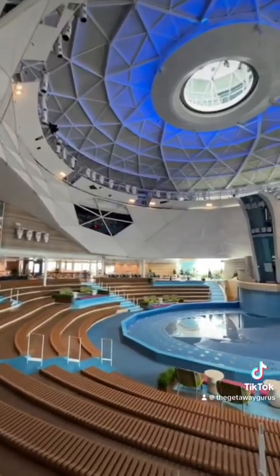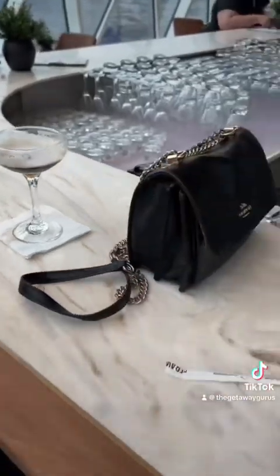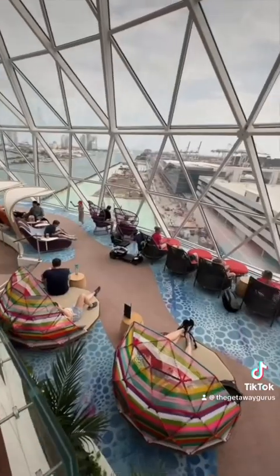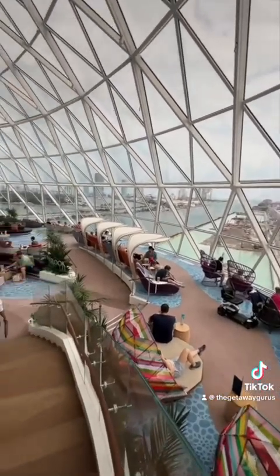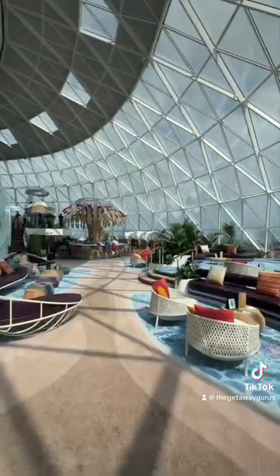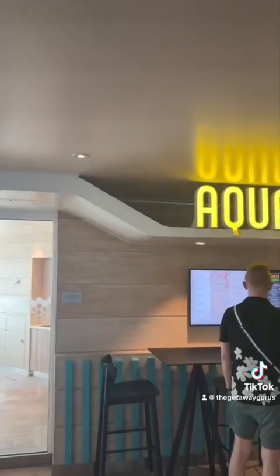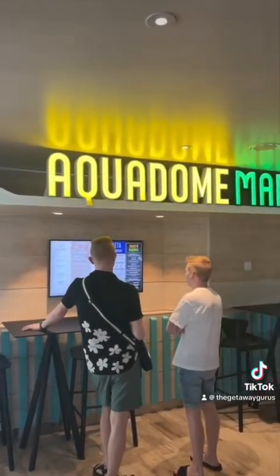We of course had to check out the brand new Aquadome, where we met some friends at Ryan Bean, which is a coffee shop by morning and a bar by night. Next we headed over to the Overlook, which is a new observation lounge located right behind the Aquadome. The space is so airy and bright, it's a great place to have a cocktail and just take in the sights of the ocean.